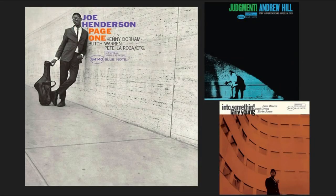So here's some examples of how the musicians could be quite small in the frame, even though the photos were large. Joe Henderson's right back in the corner there. Larry Young's dwarfed by a high-rise building. And Andrew Hill's made to look like a shadowy fugitive there.